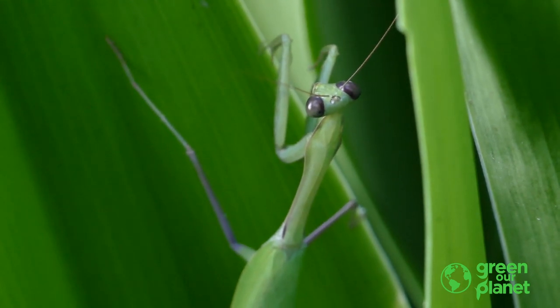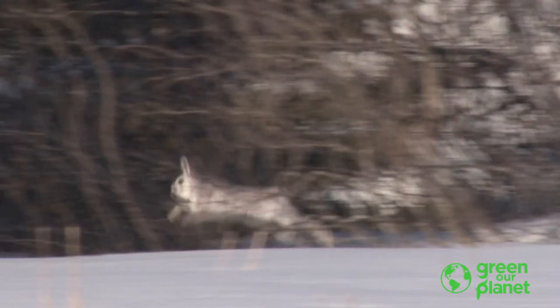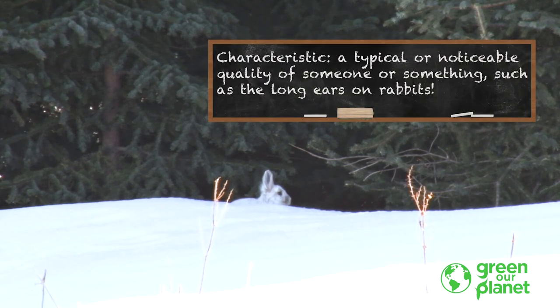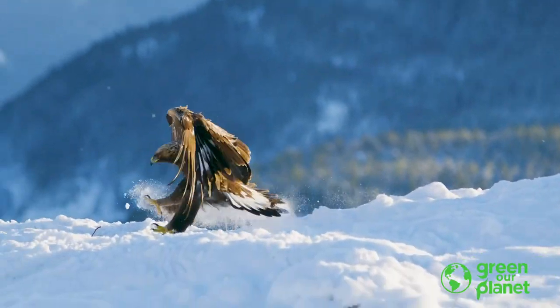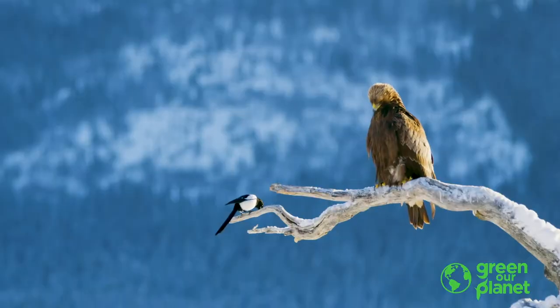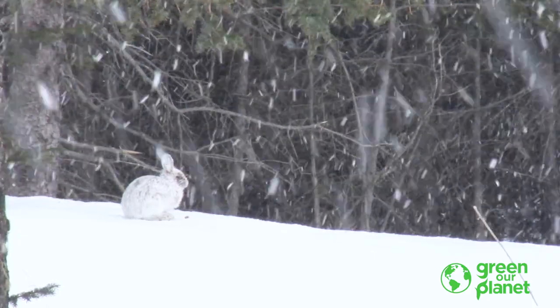Other animals and insects also use camouflage for the same reason, so that they won't get eaten. Having fur or skin that is camouflaged in color is a very useful characteristic to have. Check out this snow hare, for example. It lives on snow and doesn't want to get eaten by lynxes, golden eagles, or other predators. So what does it do? It has white fur so that predators have a hard time seeing it. Its white fur is an adaptation to living on snow.